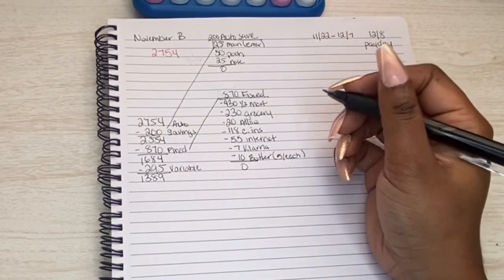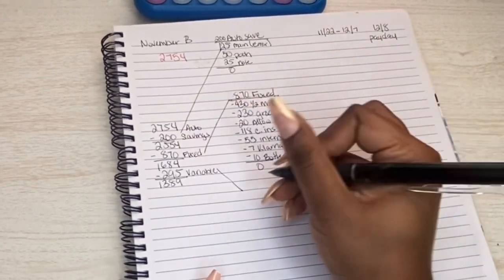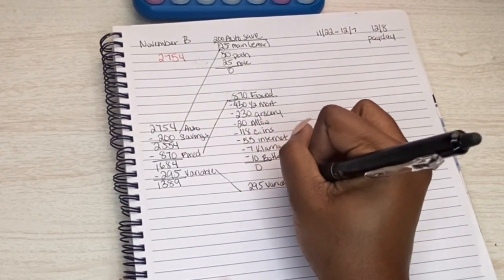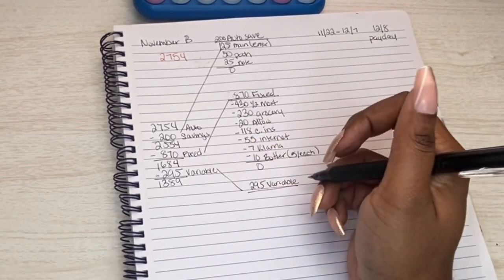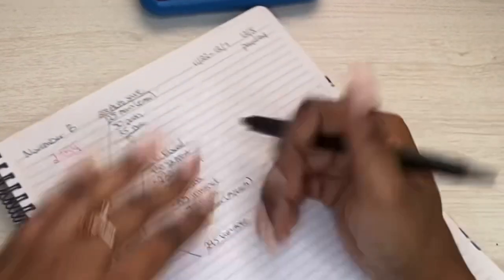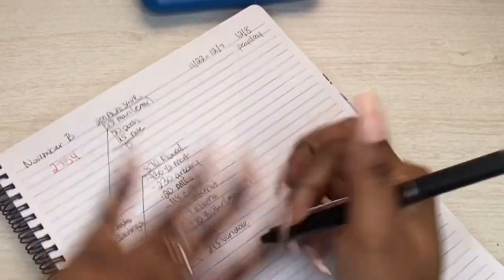Okay, let's branch out our variable funds. And I'll give you a breakdown of each of these. I can never do a straight line. I don't know what that's about. Let's try it again. We can erase now, so we can fix that.